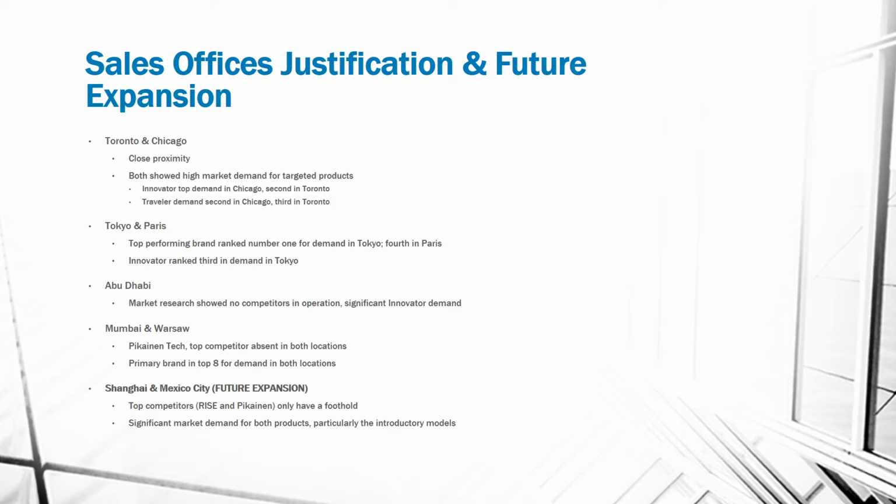There were specific strategies put into place as to why we opened where we did, and some specific strategy behind where we propose the company go in the future. We started out opening our first two sales offices in Toronto and Chicago, and with limited startup funding, we thought the close proximity of these two locations would save the company money. Additionally, our two target demographics, the innovator and the traveler, showed significant market demand for our products in those cities.